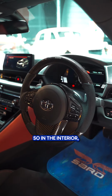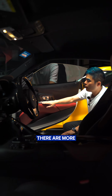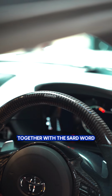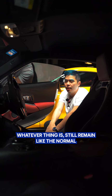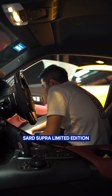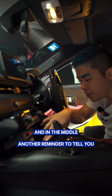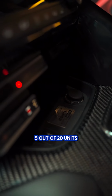In the interior, there are actually more carbon fiber parts than the normal Supra. So obviously here, there are more. The steering wheel, okay, together with the SAT word. No big changes on the screen, whatever, it still remains like the normal one. On the doorstep, I saw there's a plaque that shows it's the SAT Supra limited edition, 5 out of 20 units. And in the middle, another reminder to tell you it is a limited edition, 5 out of 20 units.